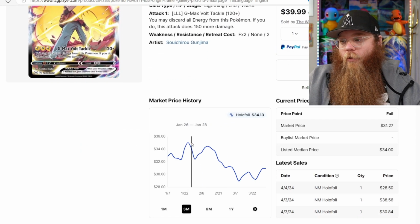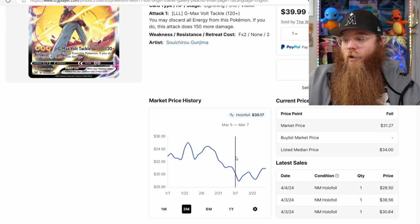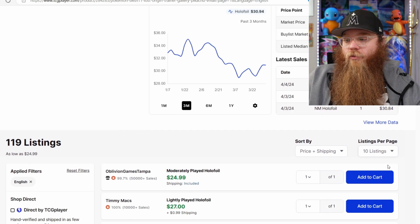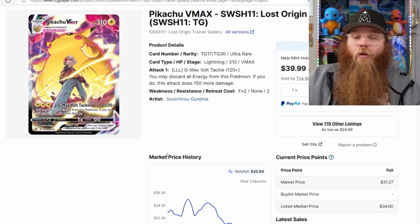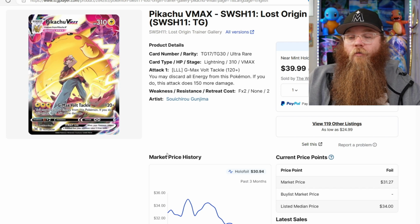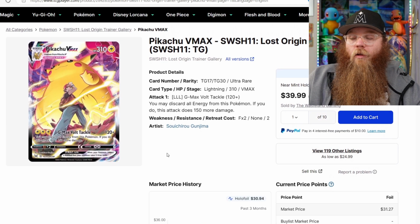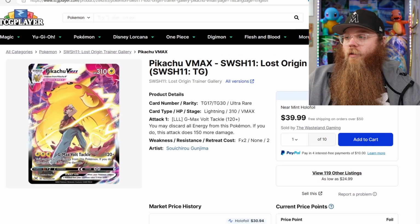And it's actually down a little bit. It's not down a ton, but it was at $35 not too long ago. And now you're getting prices under $30, $28, so that's pretty good. It's a beautiful card, so definitely look out for these cards. They also have a Pikachu V card that's also really, really good. This is one of the most expensive trainer gallery cards there is, and I love it.